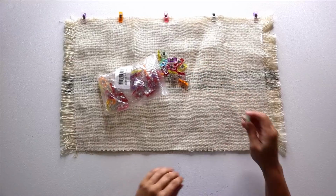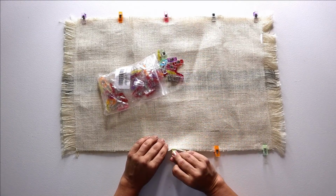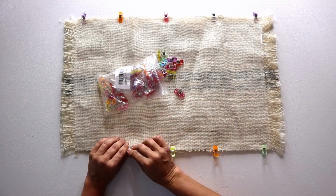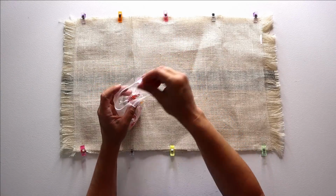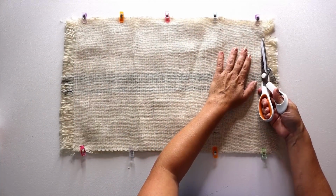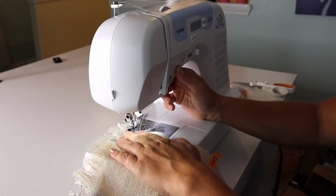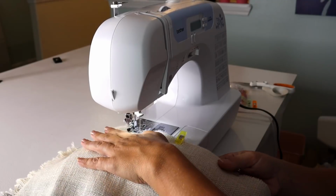Now this was too zoomed in while I filmed it, but here's essentially what I did prior to the shot. We put the placemats right sides together, and then we are going to cut off the fringe on the top and the bottom, which will be on the long sides. And then I just take my fabric clips and clip those sides together, and then we are going to take it to my sewing machine and stitch down those sides.